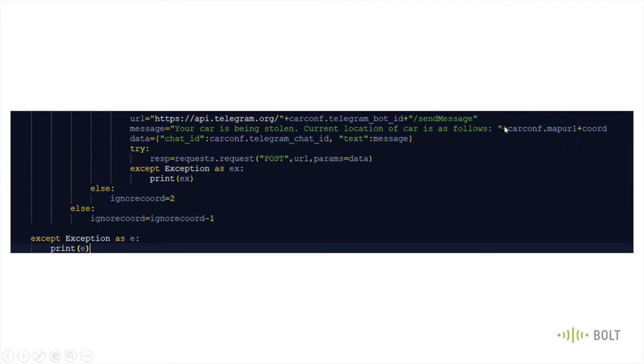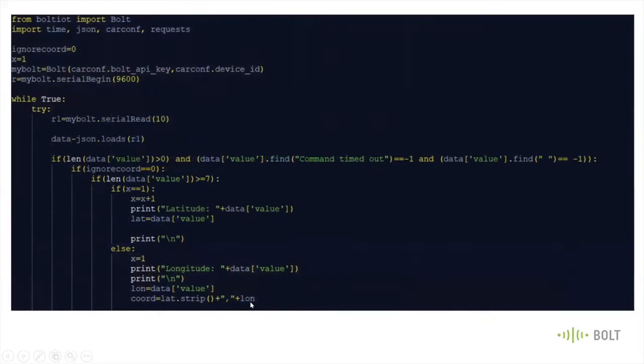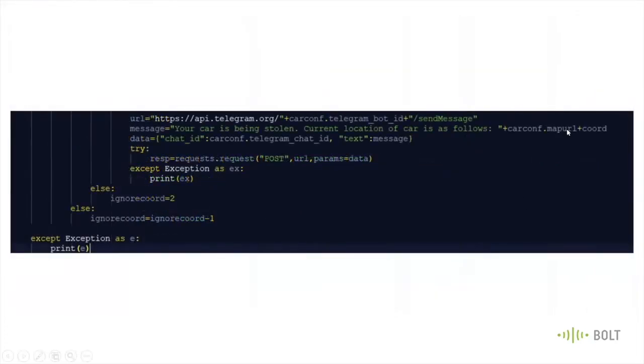Remember, we used a map URL in the car configuration file. So it's appending the car conf.map URL at the end with the variable coord. We use the coord variable here to concatenate the latitude and longitude values. So it's basically appending it at the end of the map URL. So it becomes a complete Google Maps URL which can be used to track the car.